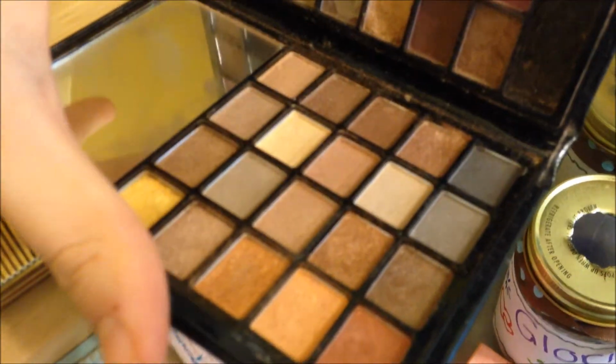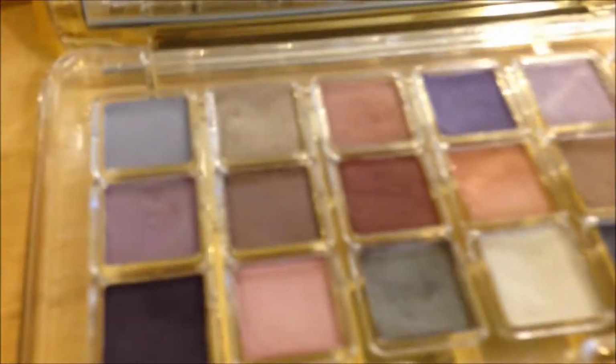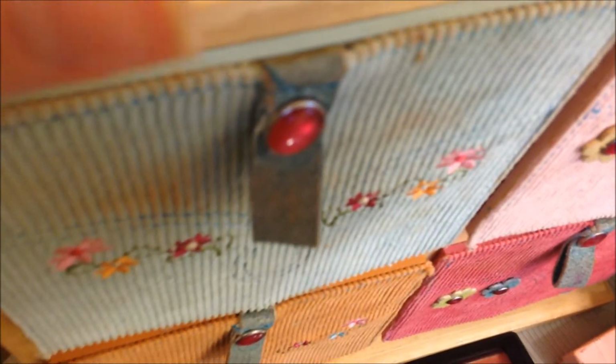These are my eyeshadow palettes. Here, I'll start at the bottom. It's an e.l.f. Little Black Beauty book that I don't actually use that often. It's just here. That's probably the first makeup. I'm just going to throw this down for a second because I have to open this. Is the Estee Lauder Holiday.